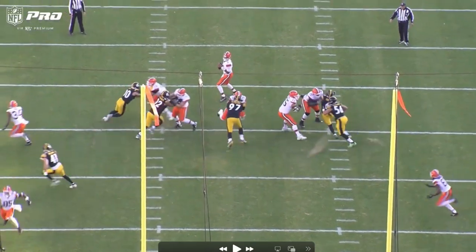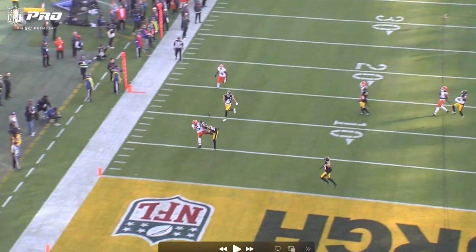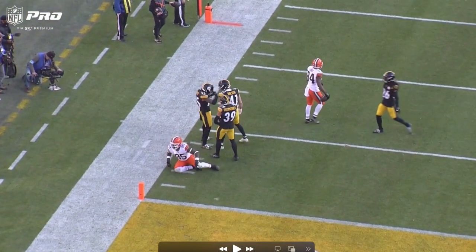So we can see it from this view. We won't be able to see the course of the coverage, but if you look at Elliott come up, great play on the ball. Amazing. Can't ask for better from him.